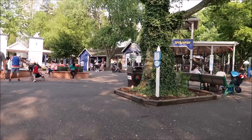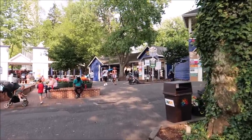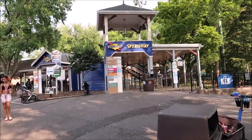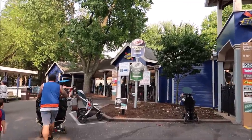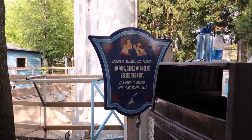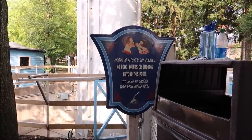It is. We made our way up from the Coal Cracker and we're over by the Kissing Tower and the Classic Cars. I love both of these attractions. They're not thrill rides, but they're so fun and I'm wondering if we should do both. We're gonna do the Kissing Tower first. Bon, don't be trying to kiss me now, you hear? I promise. Kissing is allowed, but please, no food, drinks, or smoking beyond this point. It's hard to smooch with your mouth full.